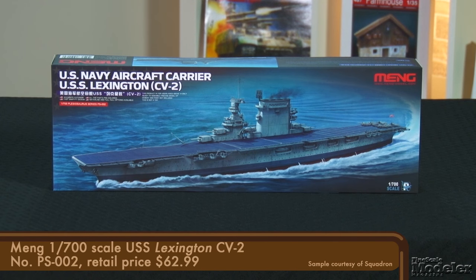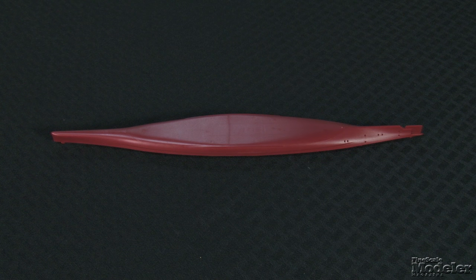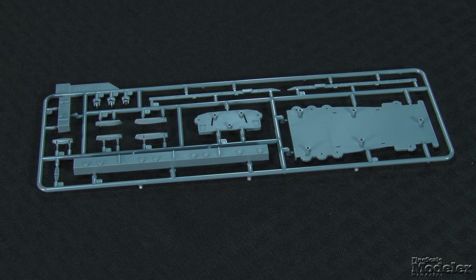Meng follows suit with a 1/700th scale USS Lexington, designed along similar lines. The ship can be built either waterline or full hull. The major components are the lower hull, including the rudder, waterline plate, upper hull, and flight deck. Under the hull are the prop shafts and props. Anti-aircraft gun tubs and boat decks adorn the hull.